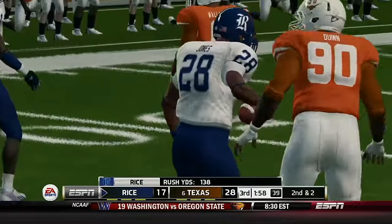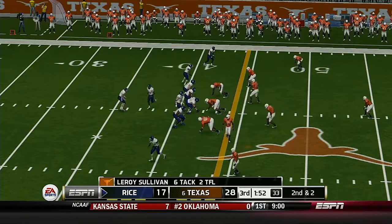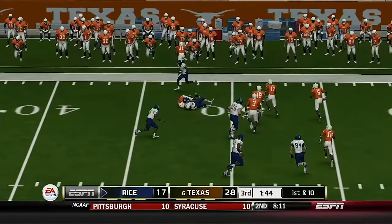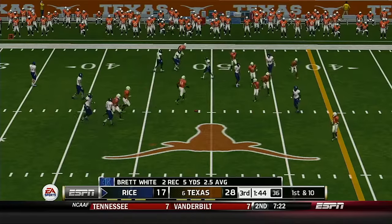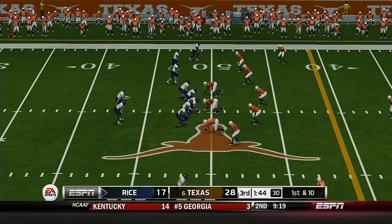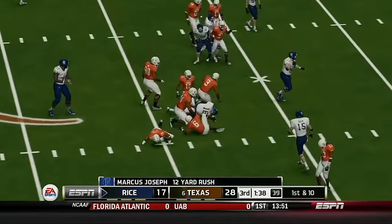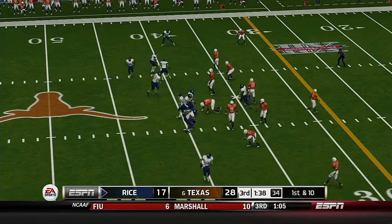Brought down after a nice run up the middle. That's a gain of 7 on the play. That makes it second and 2. He makes the catch and has a first down. Big opening. Gains his way to the 39-yard line. That's good for a gain of 12 yards. First down.